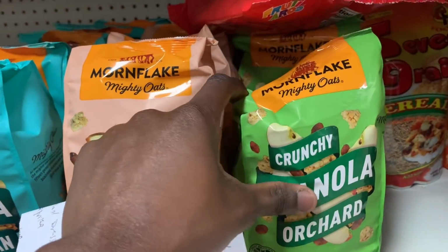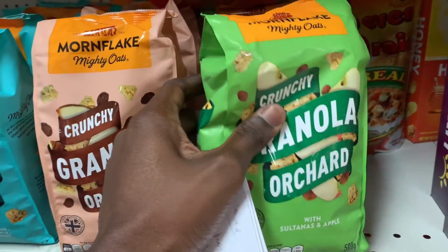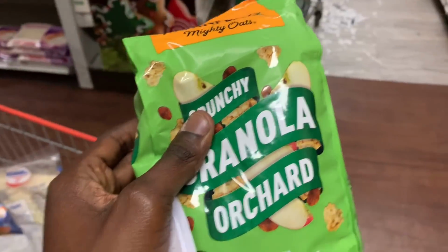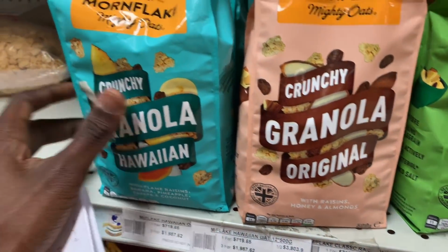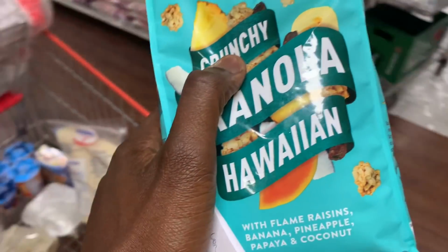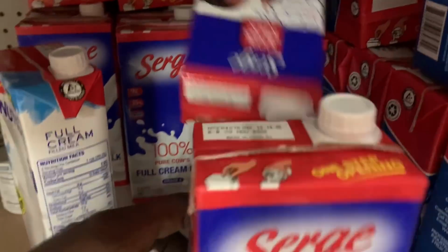Cereal, I always buy this and Tina always tells me she hates it, so let me buy it again. To annoy her, I'm just joking. I think she said she likes the Hawaiian one. Yes. Milk times 2.